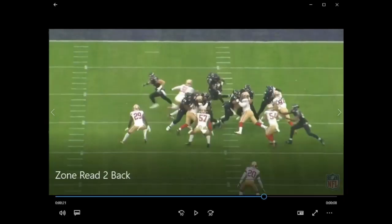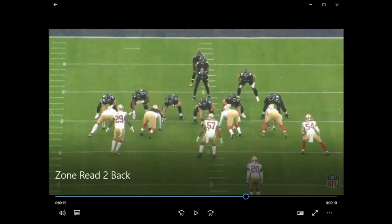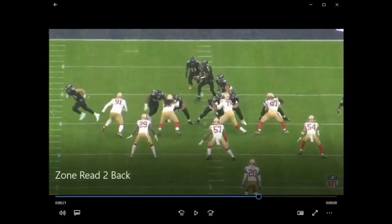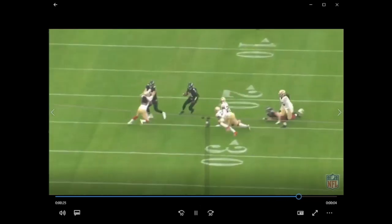All right. So they're engaged. He's engaged here. These two are engaged. Look, he's got his eyes there to get up to that backer. These two engage. That's the center and guard, center and left guard. These two are looking for the linebacker as well to get up. And he's coming around for that other backer.